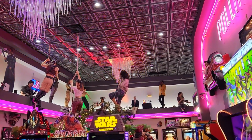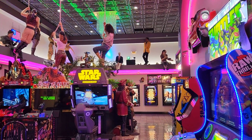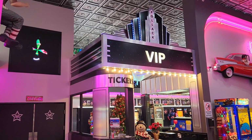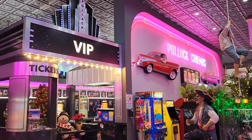Do you remember when movie theaters had arcade games in them? And of course, all of the neon. Holy crap, I love the pink and purple neon that's all throughout. And I think the neon goes really great with all of the Art Deco theming throughout.